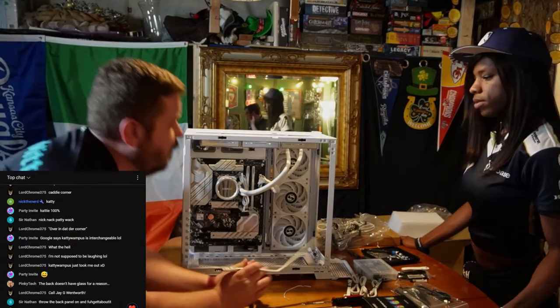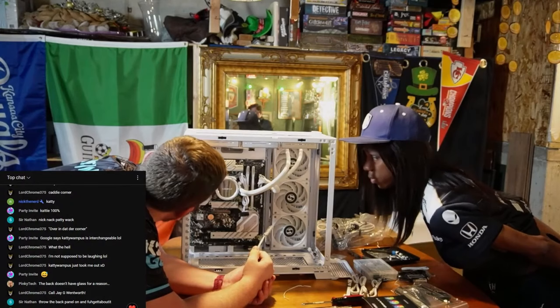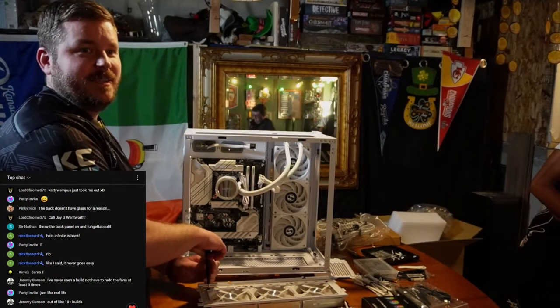Oh. What do we have to do? This piece has to go on that side, but that's the way we installed it. Whoops. Devin, you're a professional here. Wait, okay, so we need to flip the fans around. Again? Yeah, it's fine. This is part of the fun. It's content.